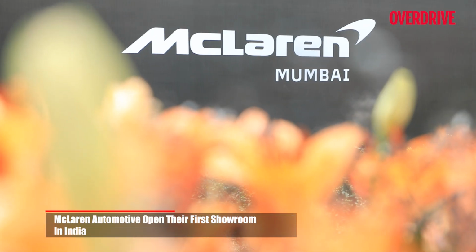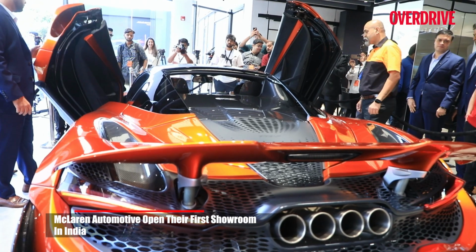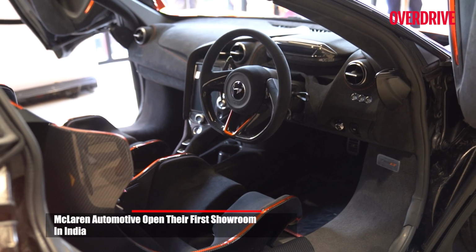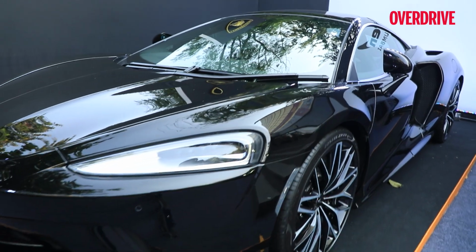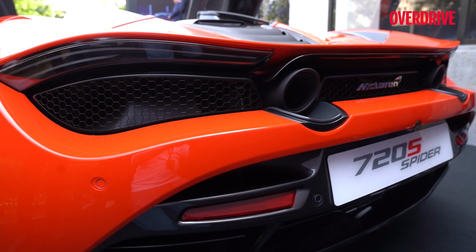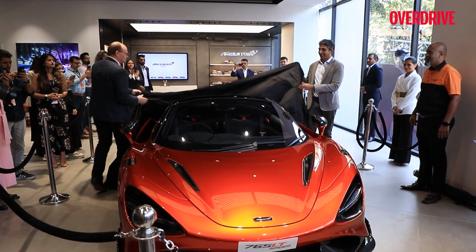Infinity Cars dealership in Mumbai is the only authorized McLaren touchpoint in India, which will provide customers with sales, after-sales and service. On display at this dealership is the entry-level sports car McLaren GT, the supercars 720S Spider and the 765 LT Spider.